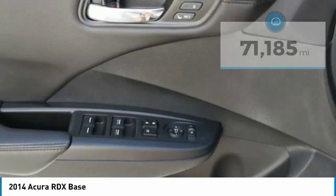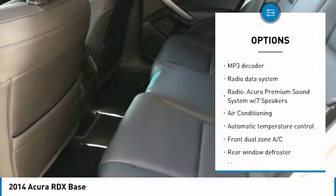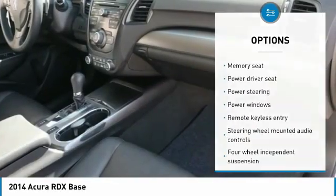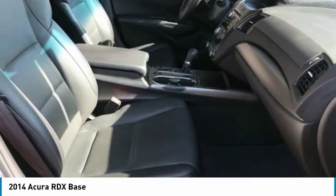Here are some of this vehicle's great options: power passenger seat, traction control, air conditioning, dual airbags, leather-wrapped steering wheel, one owner, alloy wheels, power steering, four-wheel disc brakes, compass. Come see the car for yourself.